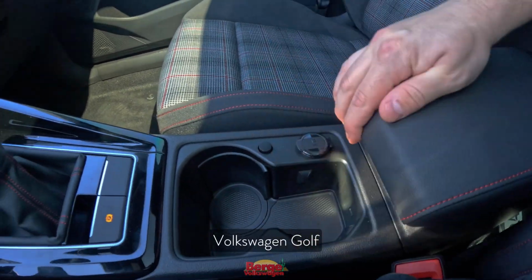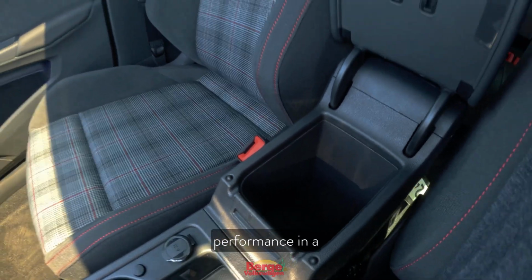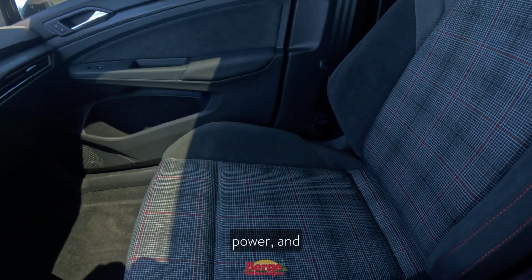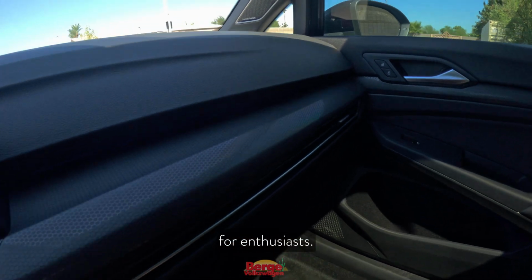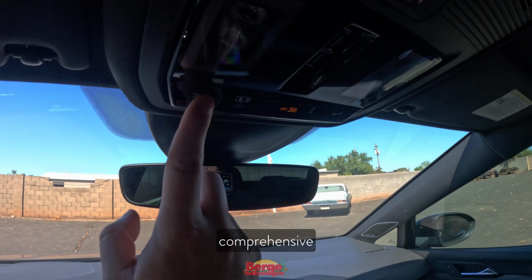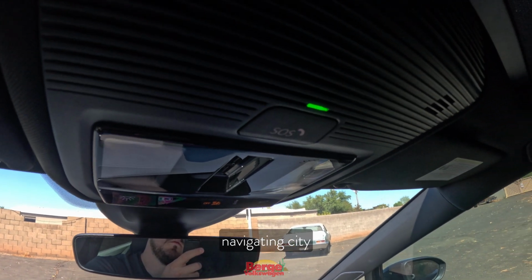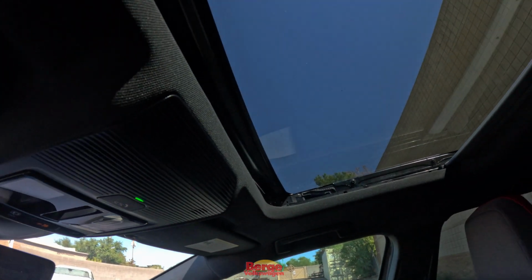The 2024 Volkswagen Golf GTI SE continues the GTI legacy by delivering thrilling performance in a practical, stylish package. With its bold exterior design, turbocharged power, and engaging manual transmission, it offers an unparalleled driving experience for enthusiasts. Inside, the GTI strikes a balance between sporty design and everyday comfort, while the latest technology and comprehensive safety features make it a well-rounded choice. Whether you're carving through winding roads or navigating city streets, the Golf GTI is the perfect companion for those who crave both excitement and versatility in their daily drive.